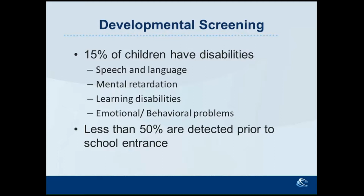Speech and language, mental retardation, learning disabilities, or emotional and behavioral problems. We're really, really, really good at looking at the solid things and making referrals. We're much more challenged when you're looking at the emotional behavior problems, what to do, how to help the family, the dyad of the parent and the child, which in many cases plays the biggest factor in there.